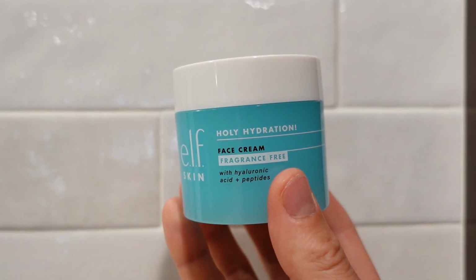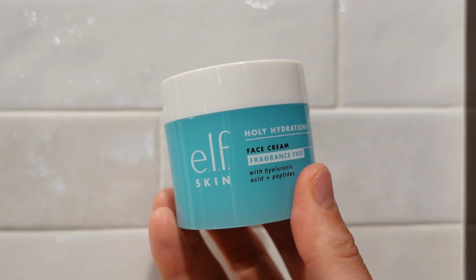Let's start first with this moisturizer. This is the one I've talked about in other videos. It's super simple, super cheap. I mean, it's like $13 now, not that cheap, but it's the e.l.f. Holy Hydration Face Cream Unscented. So I'm gonna get a considerable amount of that. I really like doing everything quick. I know I lose product, but I just put it on my palms or all over my fingers and pretty much put it on really quickly.